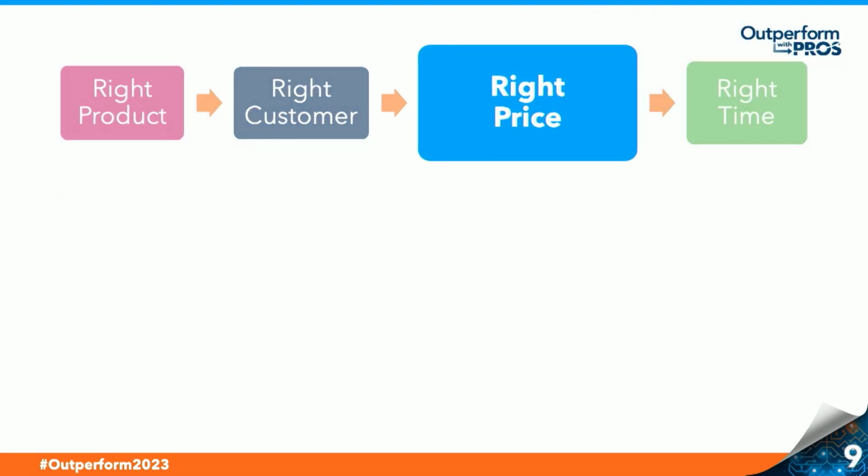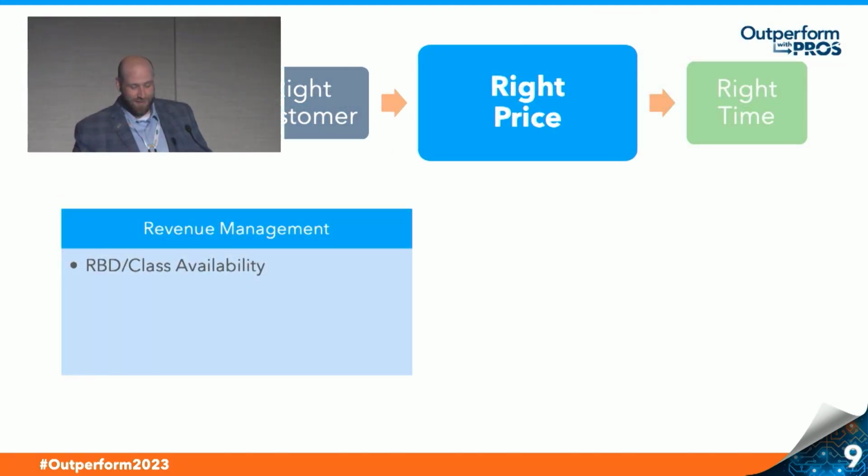So when we talk about the right price, in the historical world there's not much to it. In today's world, it's availability. That's pretty much the basics. Class availability is what you get. So if Q class is available, that's what you put on the market. You may get a little bit of flexibility with some ATPCO fare rules, and you might have some layers inside of that. But generally speaking, it's still fixed price points at an RBD fare basis code level. So pretty rigid in terms of its flexibility.